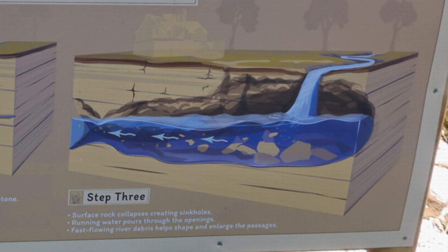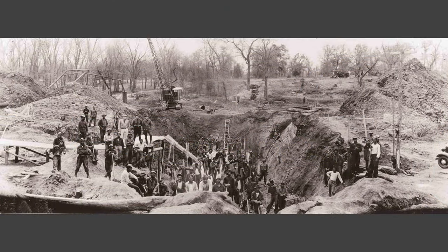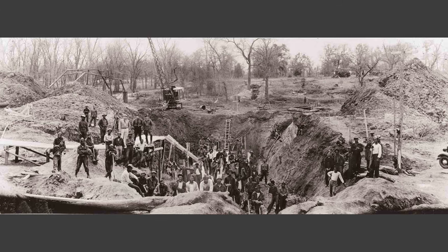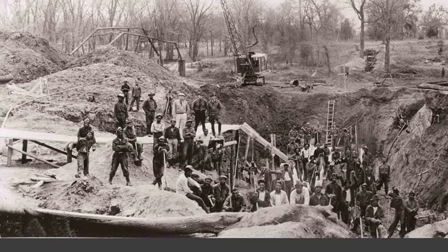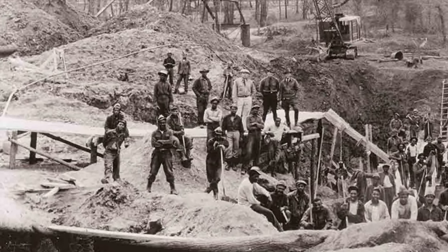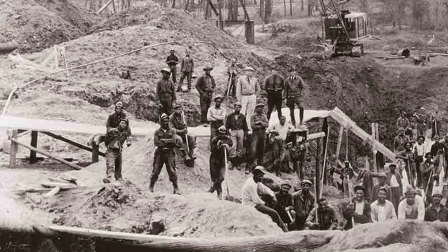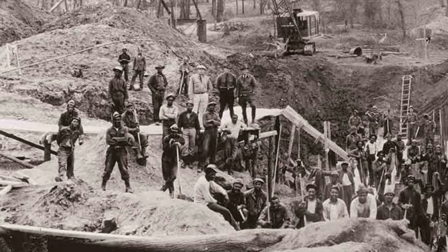Apparently, while we only get to explore about a mile of the cave, it actually may go as much as 8 or 9 miles from the starting point. Now, it was discovered in the mid-1800s, and at that point, most of the cave was inaccessible because, since it was created by an underground river, there was a lot of sediment in there. And so you could only go so far before you hit the sediment.